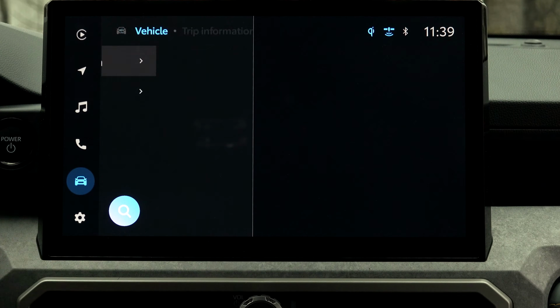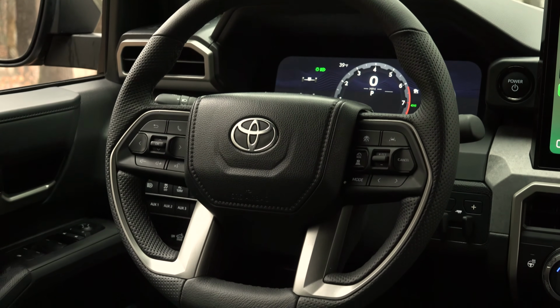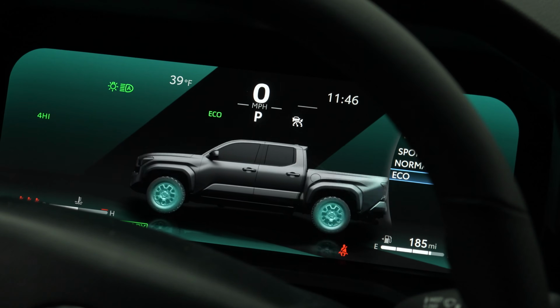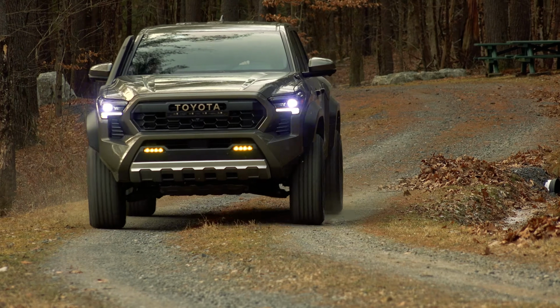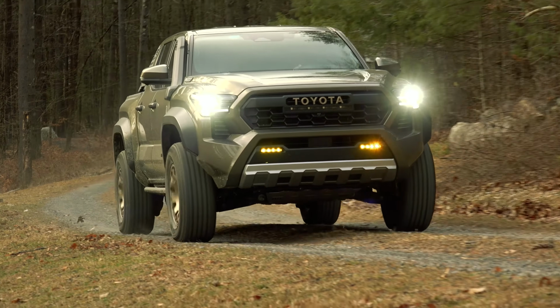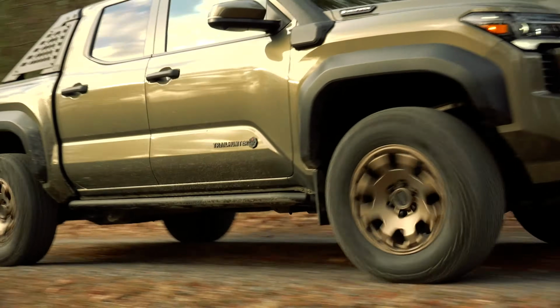And what's more, gas mileage with the hybrid also goes up to 23 mpg in mixed driving. It's a best of both worlds scenario that makes it a must-have option on any Tacoma that offers it. So what is a Trailhunter beyond the coolest Tacoma you've ever seen?